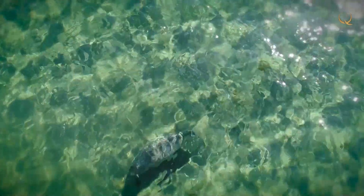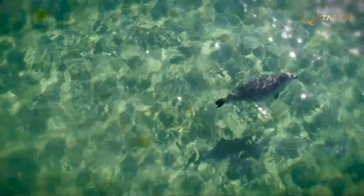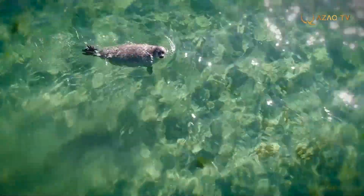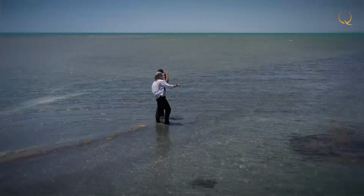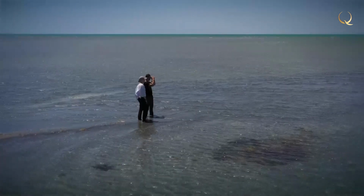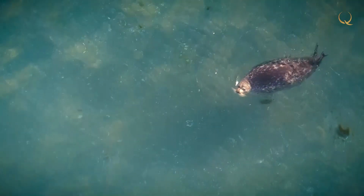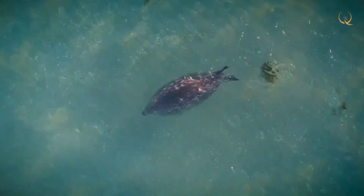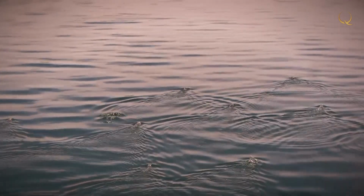Caspian seal is a Caspian Sea endemic. In the early 20th century, up to 1 million of them inhabited the Caspian Sea, but now only about 50,000 of them are left. The animal is included in the Red List of Kazakhstan. The fine for killing it amounts to 8 million tenge, but unfortunately, poaching is not the only reason causing the reduction of seal population. Marine pollution poses a much larger threat.